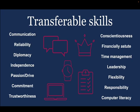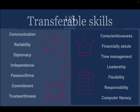You might even have great computer literacy. You might have had a role of responsibility during your school experience or part-time work, and these are all things that you need on a degree, so it's great to hear about those in your statement as well.